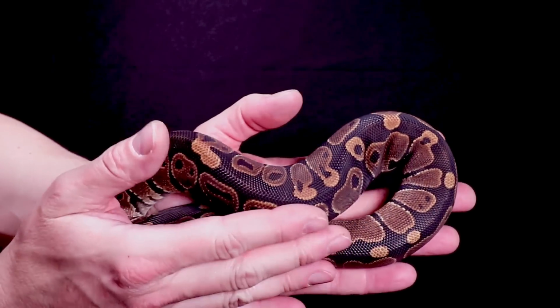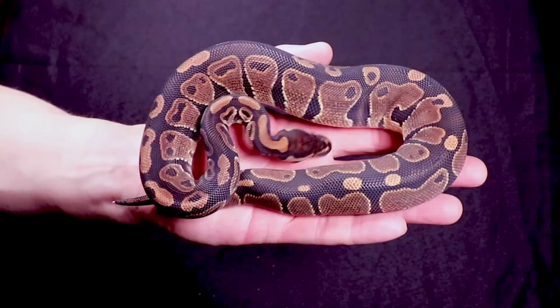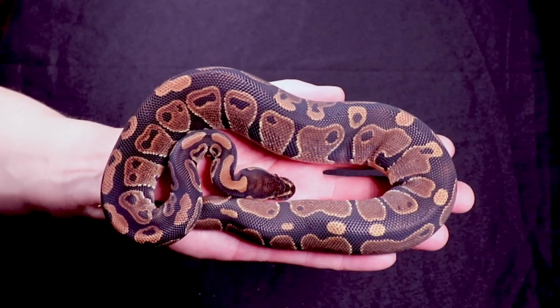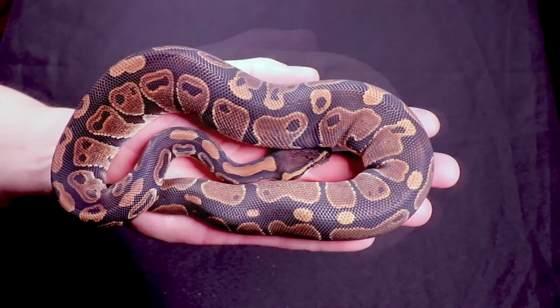Sometimes it can actually fool you though. I've seen snakes that are completely normal that look like they have het pied markers. So I'd say it's not 100% sure. That is why they call it recessive, because you really can't know for sure. But this one we know 100% sure it is het pied, and you can see the tracks.